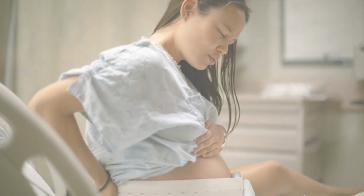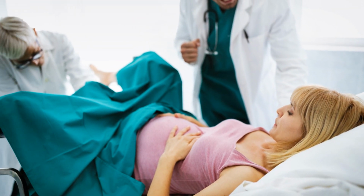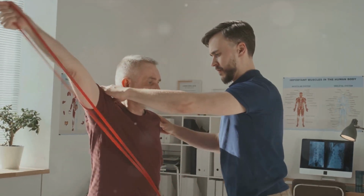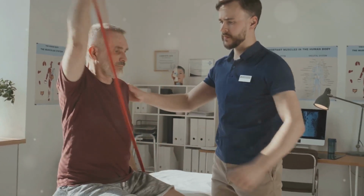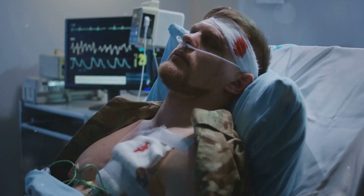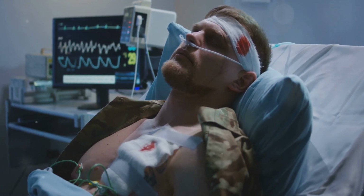The most common cause is birth injury, specifically during a difficult or obstructed labor. The baby's shoulder may become impacted against the mother's pelvic bone, causing the brachial plexus nerves to stretch or tear. However, it's not exclusive to newborns. Trauma from accidents, gunshot wounds, or surgical complications can also lead to Erb's palsy in adults.